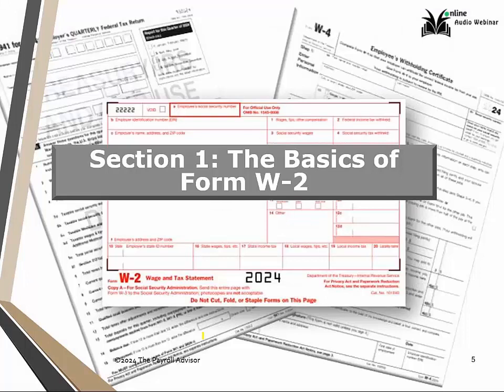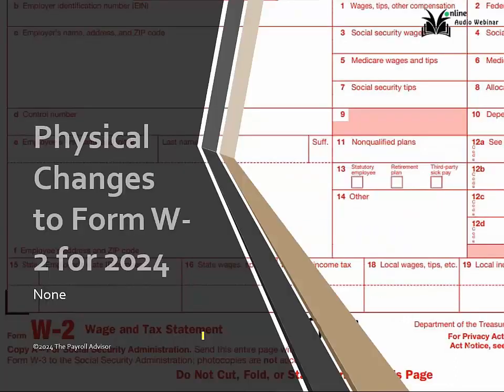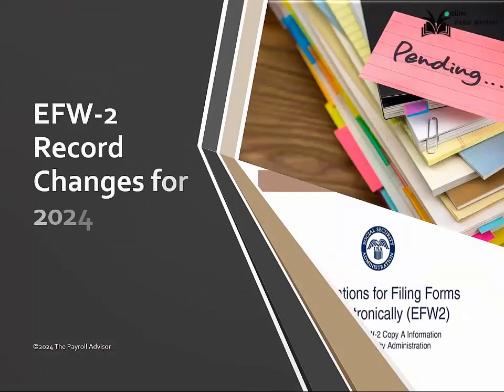All right, so the W-2 for 2023 is done, over with. It's out of here. So we're starting on the W-2 for 2024. So any changes to the form? No, none whatsoever. There's no physical changes to the form. It's the same as it always has been. Normally, we have a record change every year because remember, even though we're the people that actually do the payroll, a lot of the stuff that Social Security Administration does and the IRS does is for those who assist you in doing the payroll.